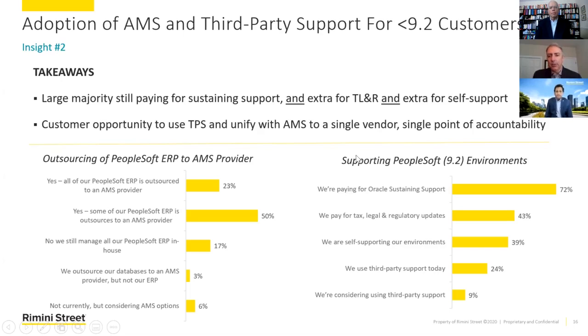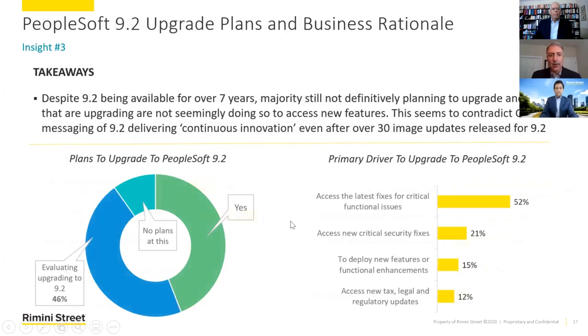So if you're not on the latest release, if you're on 9.1 or earlier, and you're no longer fully supported for Oracle, a huge majority are still paying Oracle for sustaining support, which was very surprising to me. So you're basically paying for support and you're not getting much new in return. They may also be paying separately for tax, legal, and regulatory updates. We've seen this. One of our clients was paying $50,000 a year extra to the vendor for tax legal while paying for sustaining support. So you're paying double essentially, or more than your baseline support. So some interesting things there, and I think again, right in line with what Rimini Street is delivering right now.